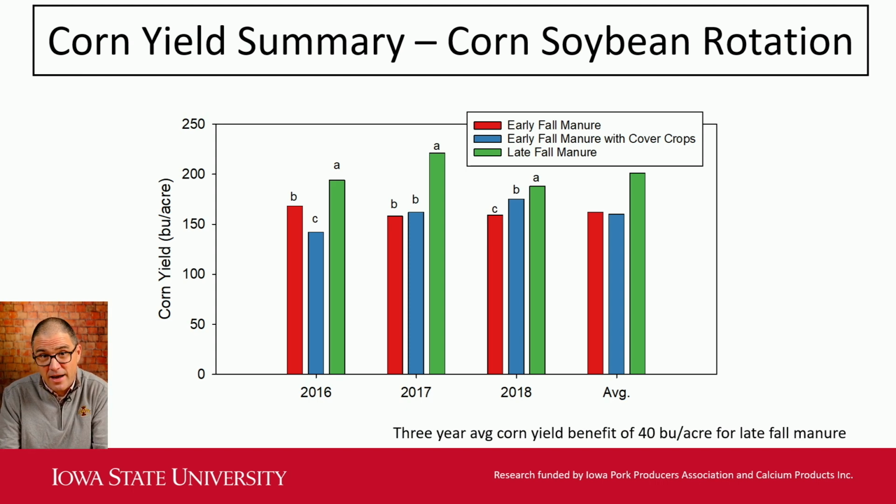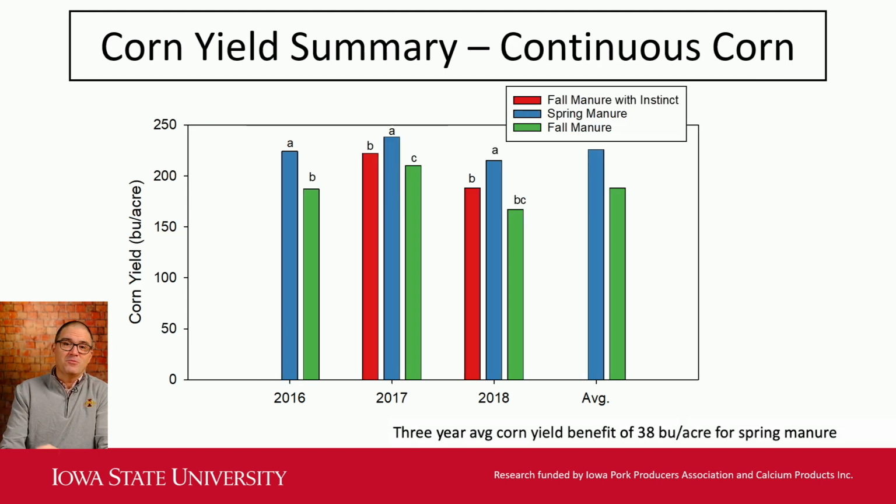The other thing that we looked at at this site is, what about spring manure application? I understand there are logistical reasons why we do it early in the fall, but could we open up a little bit more window and put some on in the spring? Not all of it, understand, but maybe some. So again, 3 years of data. The blue bar there is spring manure. The green bar is late fall manure. The red one is also late fall manure with instinct.